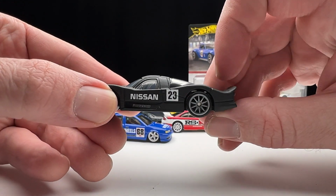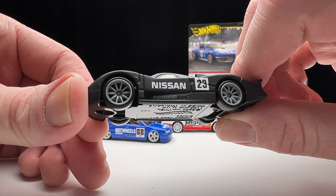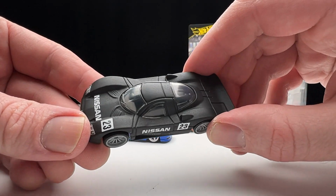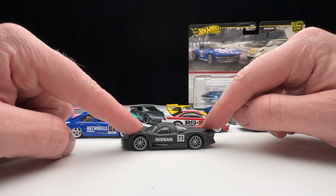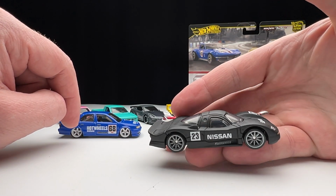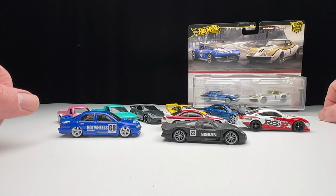Is this the first time this has ever been released as a premium? This debuted as a mainline, right? And then I think this is the first time it's been used in premium. If I am wrong, please educate me. I appreciate it. But I'm pretty sure this is the first time we've seen it with the rubber tires and a metal base. If memory serves, which, as you get older and as the collection grows bigger, memory starts to fail.